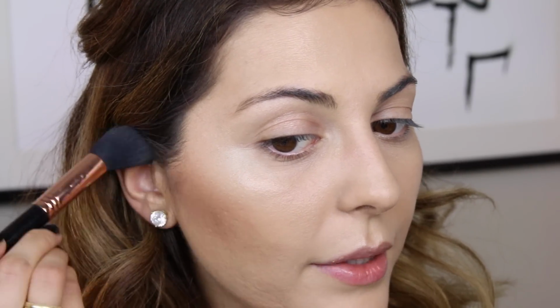I like very, very subtle contouring. That's the whole point. You want it to be so subtle that it brings out your features and it doesn't make you look like you've got harsh lines everywhere. So again, a little bit of product goes a long way. And you want to just go back and forth very lightly and make sure you're blending the color into your skin.